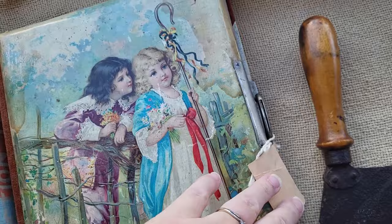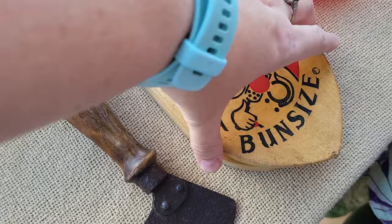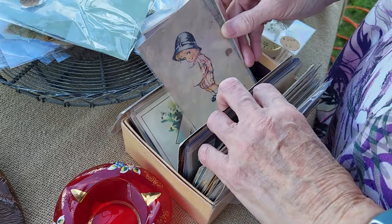65 on that. Ooh, we've got some chocolate molds here. Those are cool. $40. Little bulbs. And a hamburger press. In the living room? That would be nice. I have the rectangle one right now.